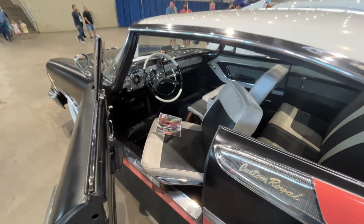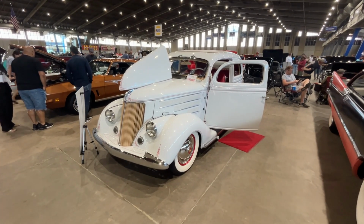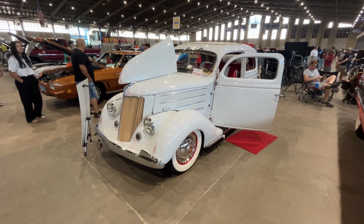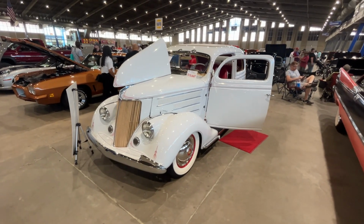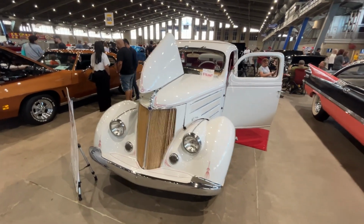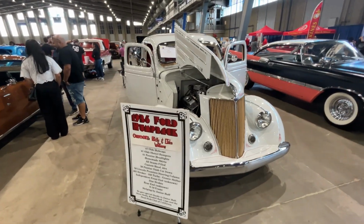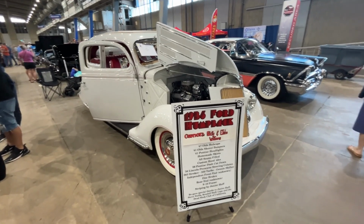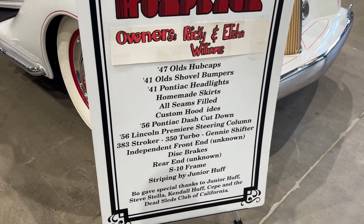All right, moving on. Do you have $40,000? This was for sale, and this is one heck of a. This is very showy. I'll say that. You would definitely not go unnoticed. My gosh. It's a 1936 Ford Humpback. Looks like we have a lot of customizing going on here. There we go.